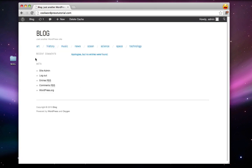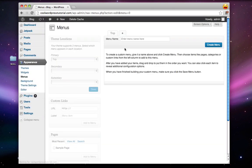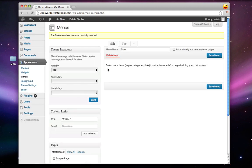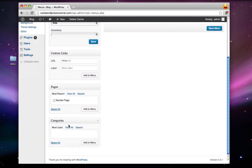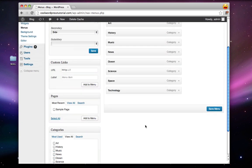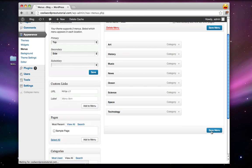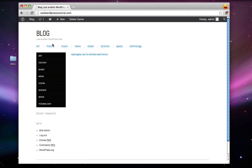So let's add the side menu, and that's going to be the secondary menu. And I'm just going to do the same thing. So I'm going to add a new one by clicking the plus right here and typing in side, click create menu, put the secondary as side, and then under categories, I'll click view all, check them all off, and uncheck uncategorized. I'll click add to menu, and I will click save. So now we have a top menu and a side menu.